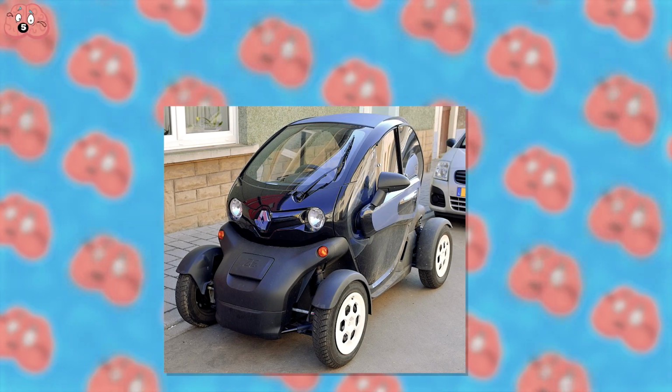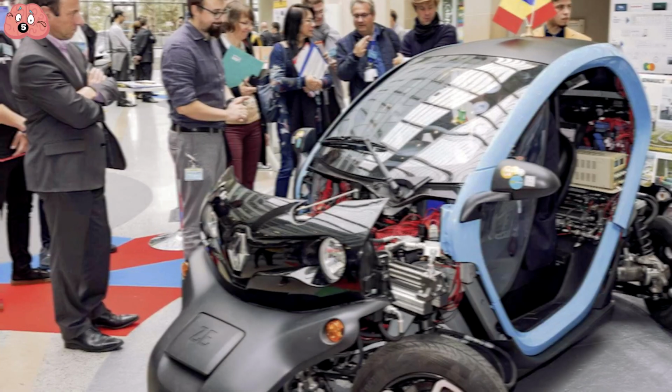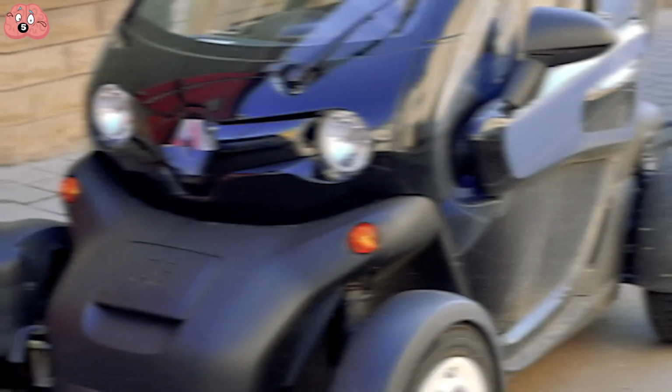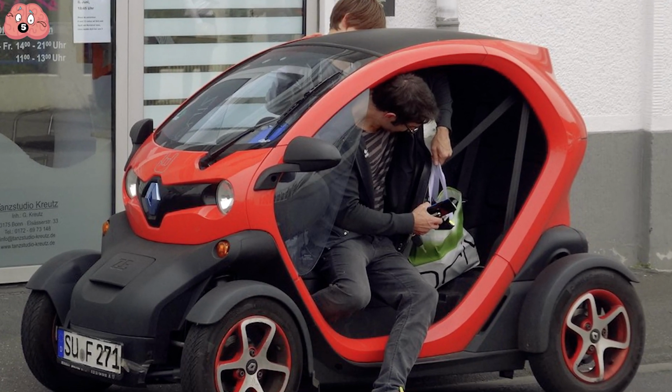Number 5. Renault Twizy. Want an actual microcar that's environmentally friendly and currently available? Then the Renault Twizy is for you, so long as you don't mind being seen in something that looks like the love child of a futuristic golf cart and a personal mobility device.